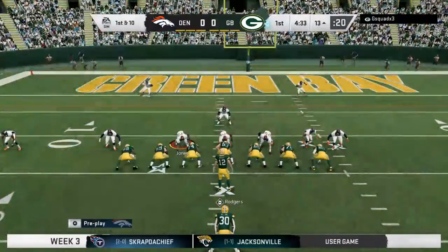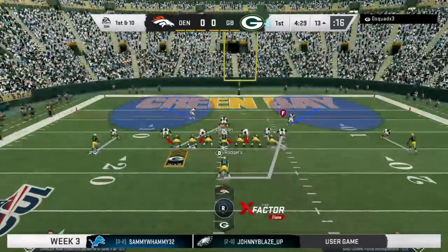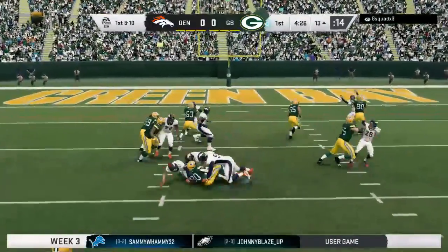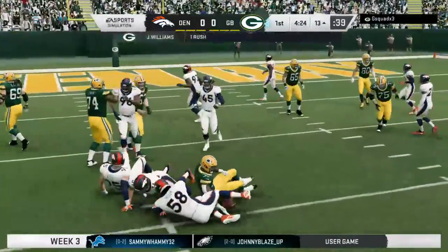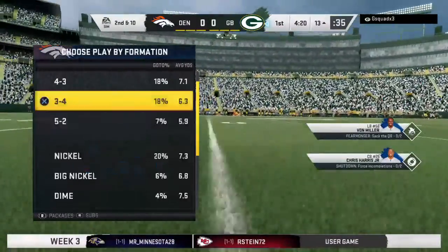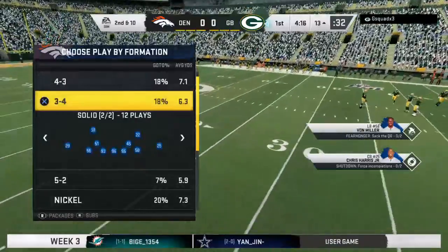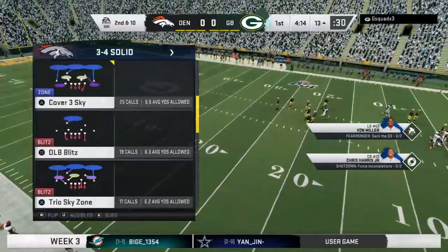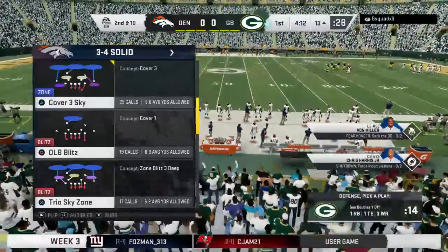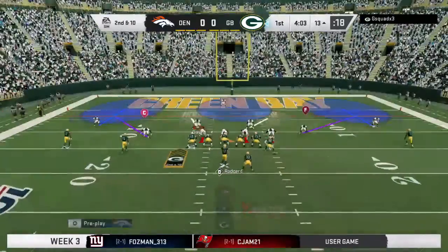So how about this for field position after the big play? Inside the 15 now as they come up on 1st and 10. The 3rd-year back from BYU, Jamal Williams with a carry. And he is swallowed up right at the line of scrimmage. Officially no gain on the play, and it's 2nd down. 2nd and 10 at the Broncos' 13-yard line. So after the run for no gain, here's 2nd and 10.